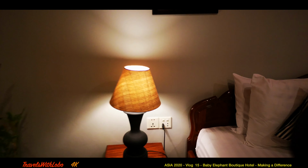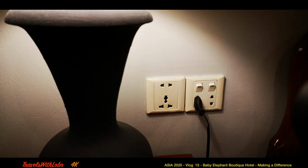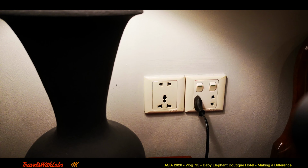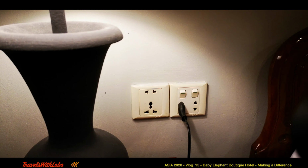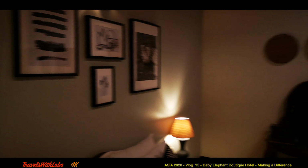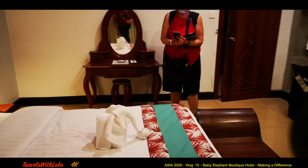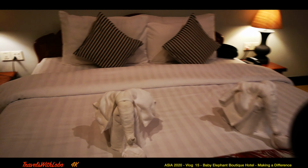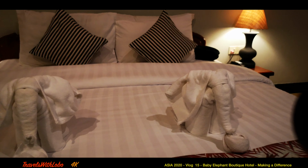Yes, every traveler's concern, the electrical outlets, as you can see, two-pronged and three-pronged. So same as in North America, no problem. However, a power bar with USB ports is advisable. Elephants on the neck, isn't that lovely? Oh yeah, it is called the Baby Elephant Boutique Hotel. Oh, that's nice. And there are the boutique elephants on the bed.